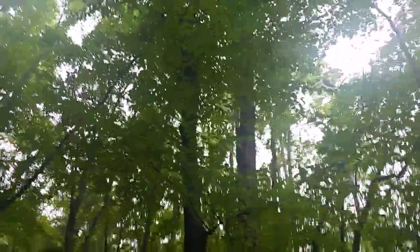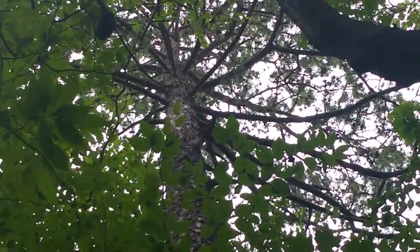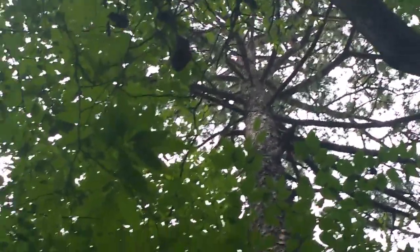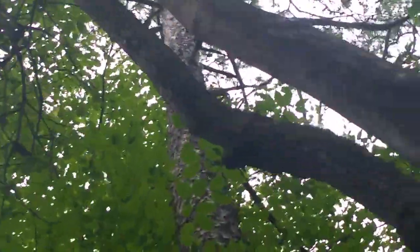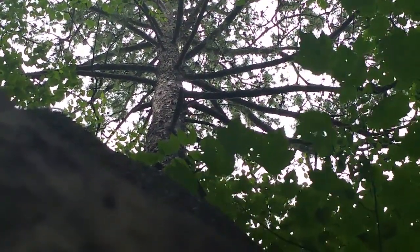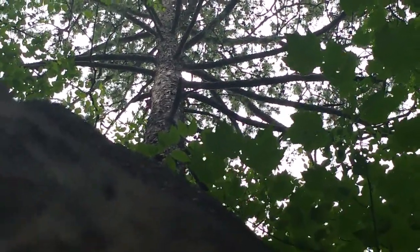Definitely somebody up in this tree. It's probably a giant woodpecker. Yeah, he's up there somewhere. There he is. Oh, come on, do something awesome. Don't just peck at it. Man, that is a big bird. Okay, alright, I gotta steady the camera a little bit. See him? There he goes. Crazy woodpeckers. Always pecking on wood.